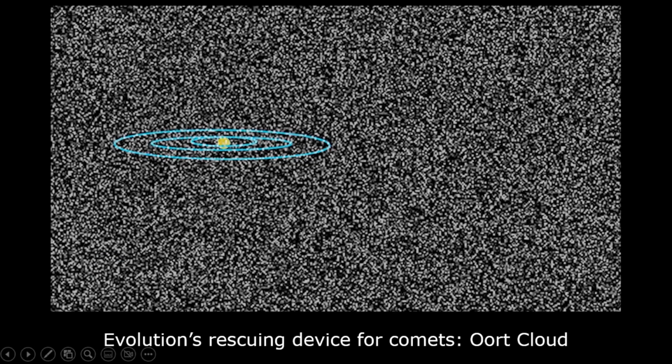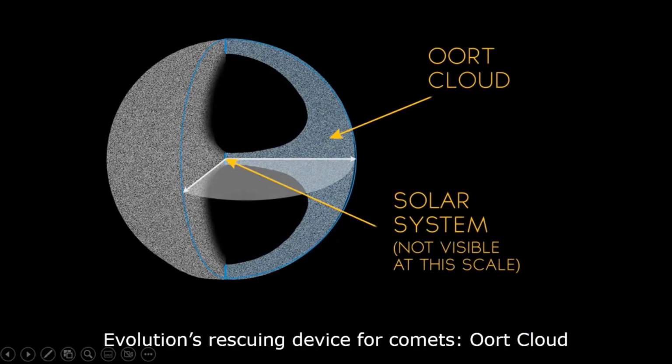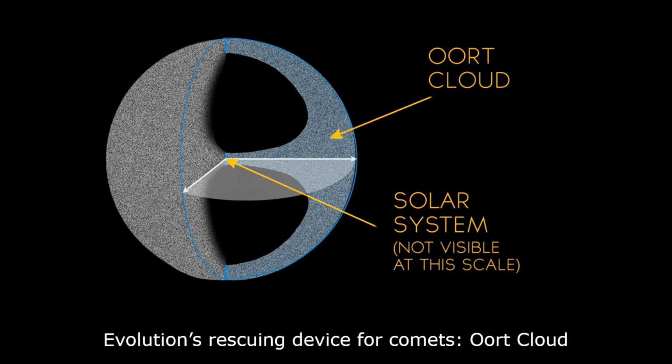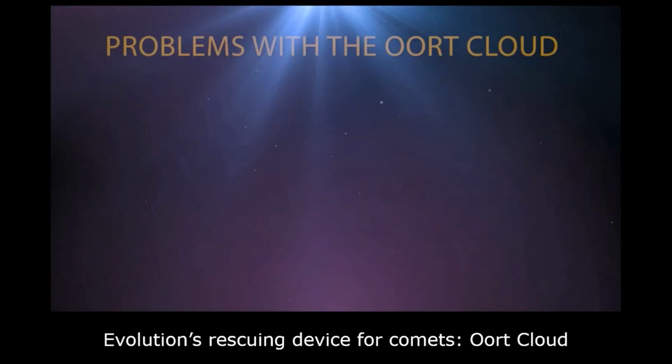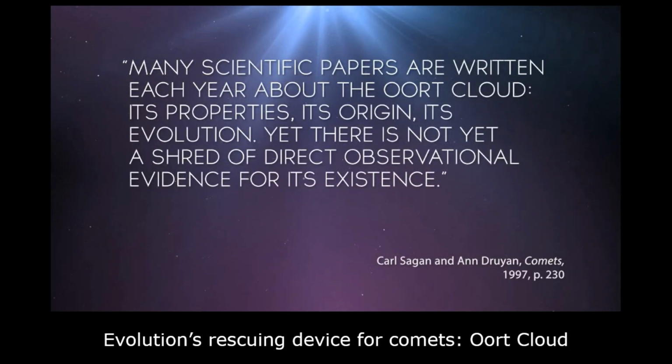We'll start with the so-called Oort cloud, named after the astronomer who first invented this idea. He figured that there must be a huge reservoir of comet nuclei way out in a large, sphere-shaped cloud surrounding the solar system. The Oort cloud has three major problems. Number one, it's never been seen. As the late astronomer Carl Sagan wrote, many scientific papers are written each year about the Oort cloud, its properties, its origin, its evolution. Yet there is not yet a shred of direct observational evidence for its existence.